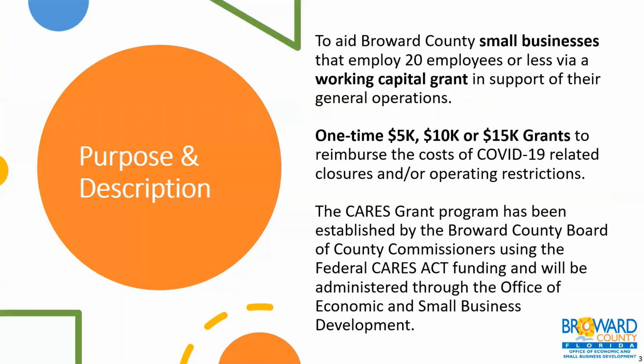The purpose of the grant is to aid Broward County small businesses that employ 20 employees or less via a working capital grant in support of their general operations. Applicants can apply for a one-time $5,000, $10,000, or $15,000 grant to reimburse the cost of COVID-19 related closures and/or operating restrictions. The CARES Grant Program has been established by the Broward County Board of County Commissioners using the Federal CARES Act funding and will be administered through the Office of Economic and Small Business Development.